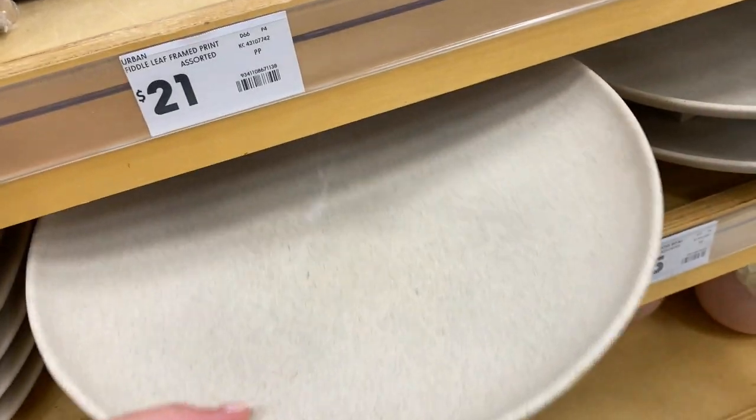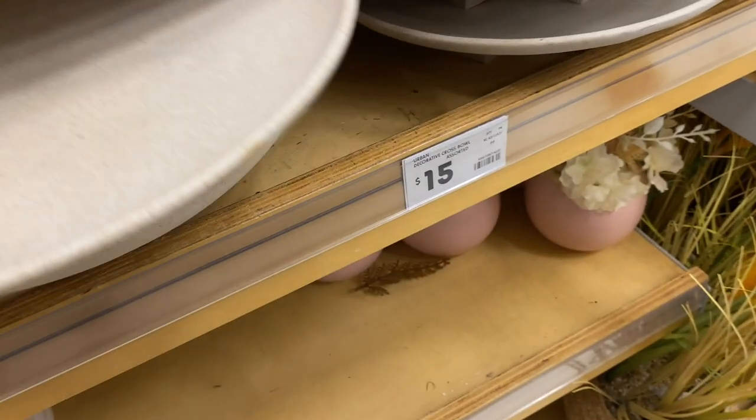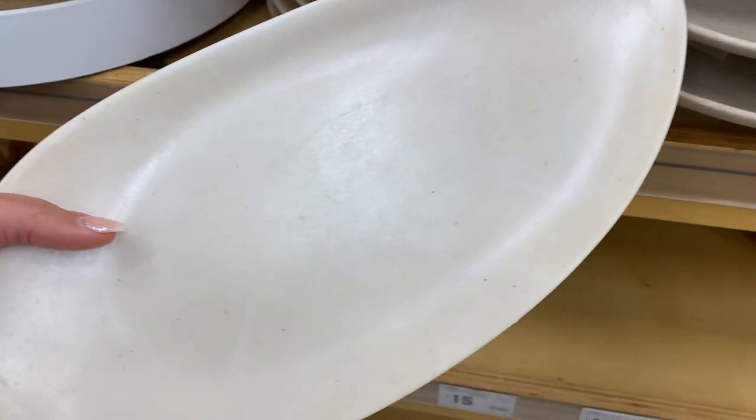And then I went into the home stuff. Now they didn't have lots of new things, but this was new. I really love that little stand there. I'll link my recent ultimate home decor video here for you guys. You can see everything that's in, but this is the other stuff that wasn't in that video. But this is really lovely.